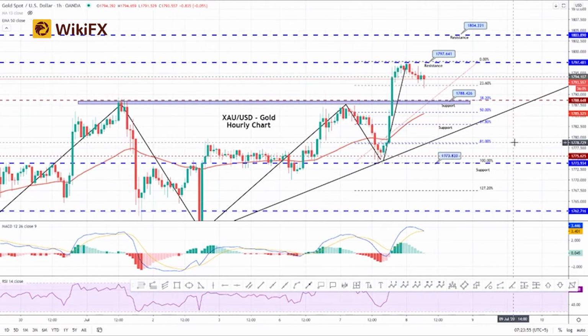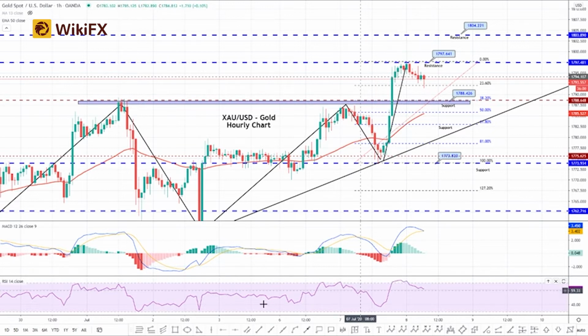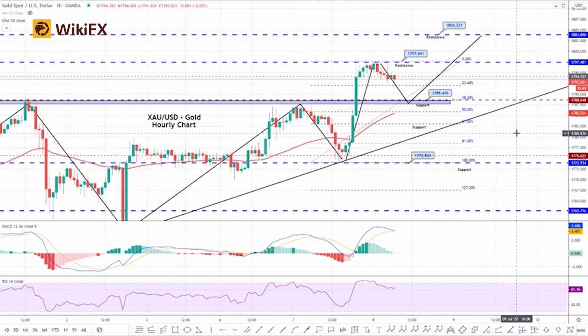So for now, as you see here, the market was holding in the overbought zone. If you look at the RSI and the MACD, the gold is holding in the overbought zone, and it needs to retrace back before showing us a further buying trend in the market. So that's what it is all about. Like today, below 1797 level, the gold has to show us a bearish retracement, because before showing bearish retracement, it is very hard for us to take a buy position in it.